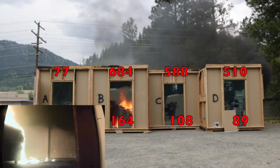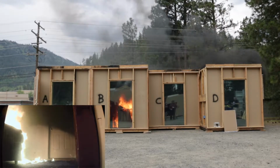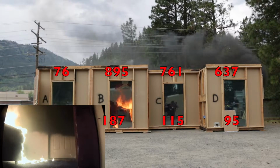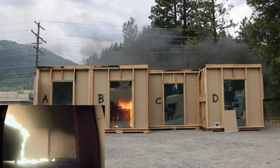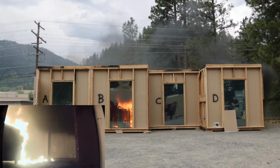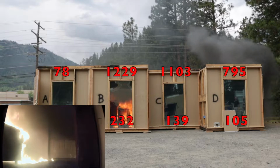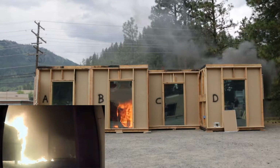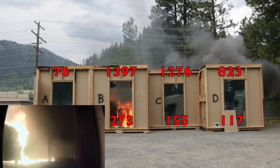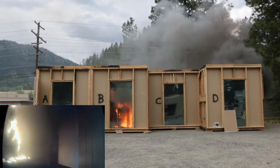Okay, so as you're seeing here, the temperatures are starting to rise in the room of origin, room B, and we got a great picture down in the corner there of what the fire conditions are like. We're using 2-hour rated fire glass that will give us the opportunity to see how the fire progresses, and the temperatures are now really starting to take off in all the rooms except for room A, which again is isolated by a door.